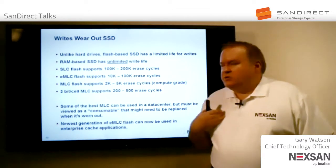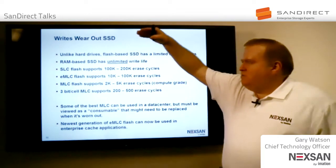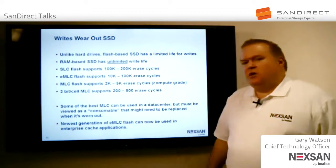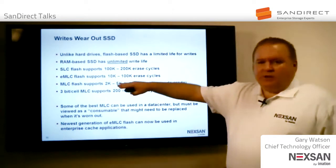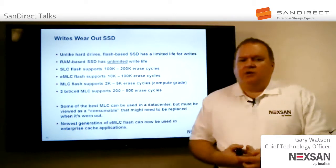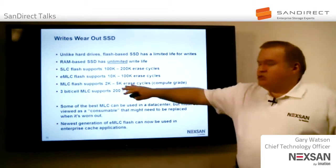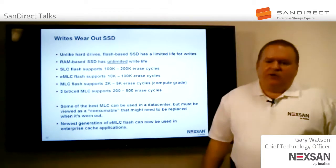So how we use this in our NST family is we use RAM-based SSDs for the most dynamically changing data. We use SLC or eMLC flash devices for read cache. And then we use MLC for nothing. We have no application where MLC or 3-bit per cell MLC. We've never found anything that it's good enough for in any of the products Nexsan sells. So now this could change in the future, but where we are today, the MLCs are just not up to where they need to be.